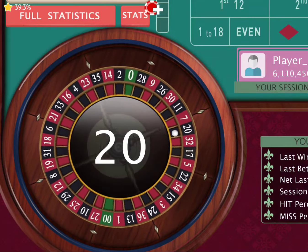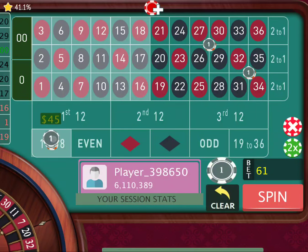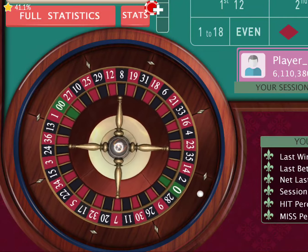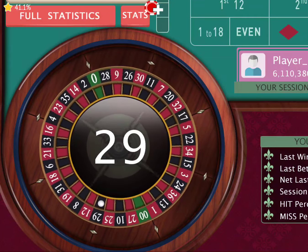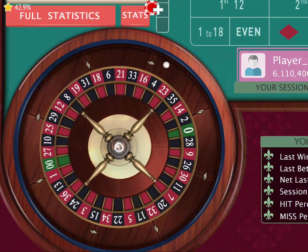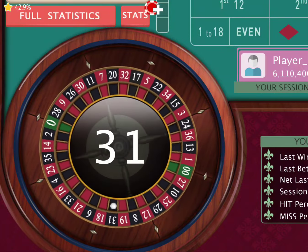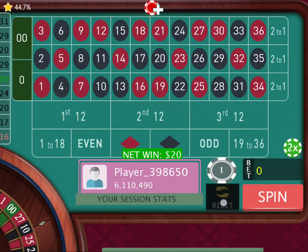There's 20. Okay, so 1, 2, 3, 4, 5, 6, 7, 8, 9, 10. 1, 2, 1, 2, and spin. There's 29 for a return of $20. We spin again. There's 31. Another $20 coming back at us. We spin again.